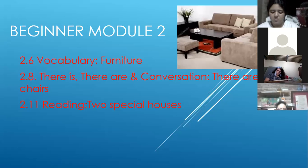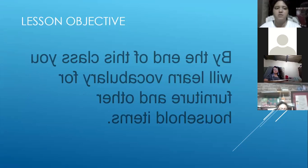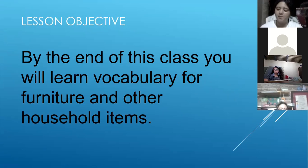Okay. Vocabulary, grammar, conversation, and reading. We have a lot of material, right? So let's start with the first one. We start with the vocabulary, right? And the lesson objective for today, right? Let me see, Beatriz Galdames, can you read the objective for today, Beatriz?